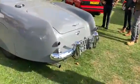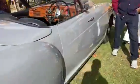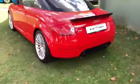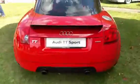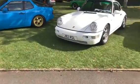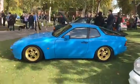Then got this Bentley. Oh my god, classic Continental. Compared to what they look like today, that is interesting. Audi Sport Quattro. This Audi TT Sport, really cool Quattro. Probably the 3.2, same engine as the R32, I believe. Porsche, Beamer, Merc, and then another Porsche.